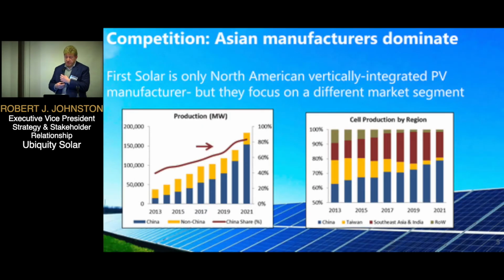Now, who's the competition? I mentioned Asia. The chart on production is showing polysilicon, which is the raw material. And you can see where China, in the blue bars, has become the dominant supplier. Similarly, when it comes to solar cells, which go into those modules that show up in your rooftop, similarly there, we see China taking a big position as well. But we think we built a unique business model to compete effectively with China.